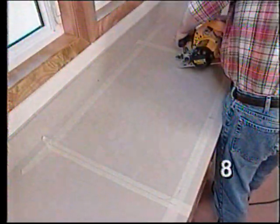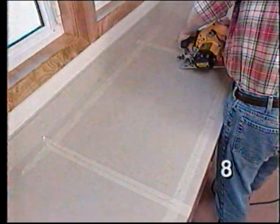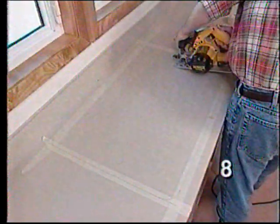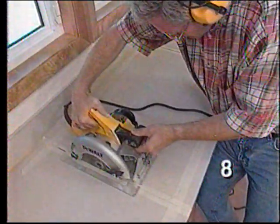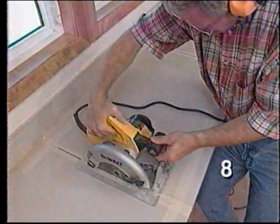To cut the opening, you can plunge cut with a circular saw, which means starting the saw, dropping it straight down to penetrate the surface, and then cutting forward. It works on all straight cuts, but watch out for binding.